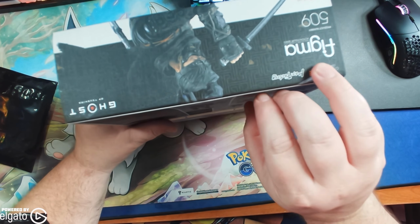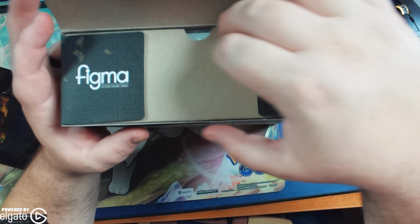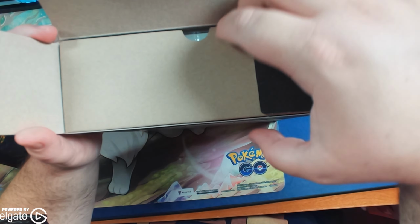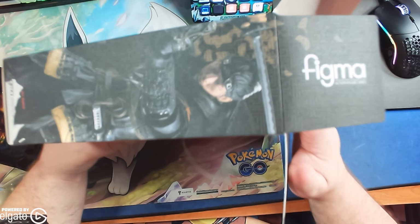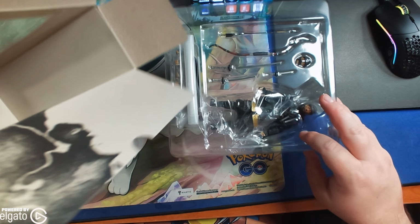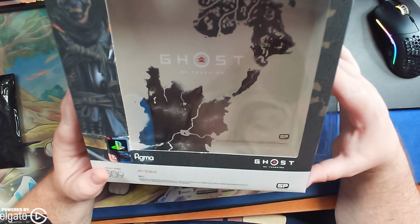The packaging is really weird. I don't love it. I'm trying to be gentle with it because I do like saving it. But there we go. All right. Oh, look at that. I think that's the map, maybe? So, there you have that. Oh, look at that. On the inside, you've got Ghost of Tsushima. And that is the map.